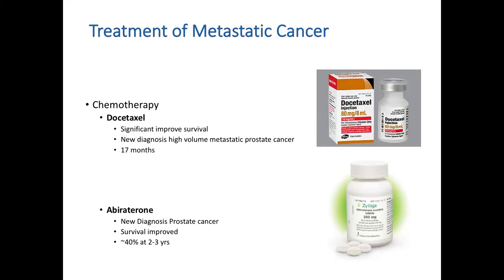But in the last couple of years, we found that it was usually given to patients quite late, at a very late stage of their prostate cancer. But now we know that if we give the same drug to patients much earlier, it can improve their survival quite significantly. A study showed that it improved survival by around 17 months, which is higher than any other treatment that we've seen in metastatic prostate cancer.